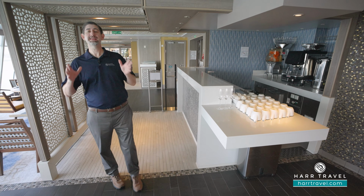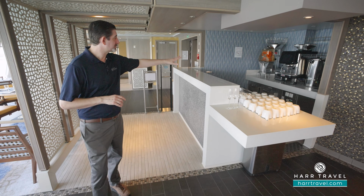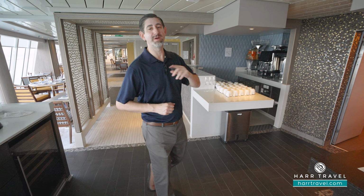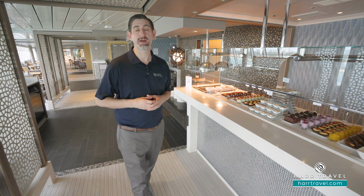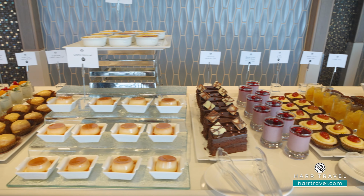Now the Marketplace is the casual buffet style dining option here on board. Now you've got a small bar here as you enter. Of course, you can get more of the delicious coffee. You also can have that fresh squeezed orange juice, which I always start my day with. Now it's a really nice large space, and what you're gonna find is this is for breakfast and lunch each and every single day. So you start with the desserts, the most important part of the meal.